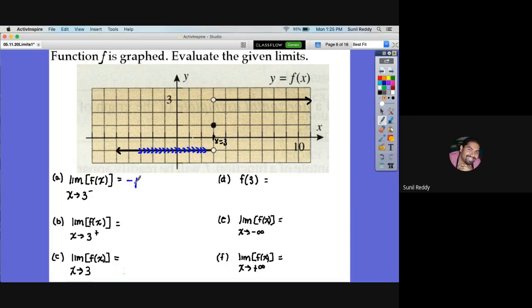Exactly. All of that constant line has a y value of -1. So as we get closer and closer to x equals 3, we're still just on -1. Similarly, for b, the limit of the function as x approaches 3 from the right-hand side, this time I'm coming closer and closer to x equals 3, but I have to go to 3 from the right-hand side. And as we get closer and closer to 3 from the right, our y value here is always 3. So the limit here is 3.